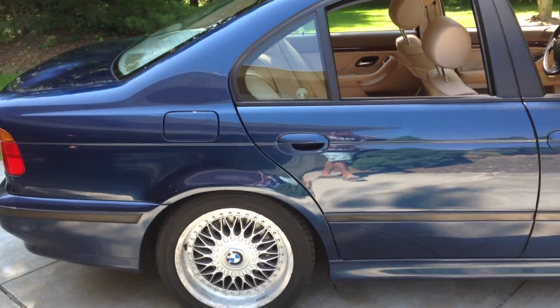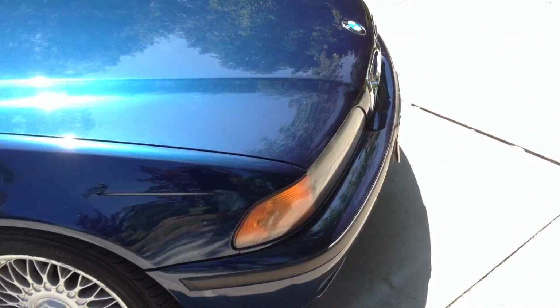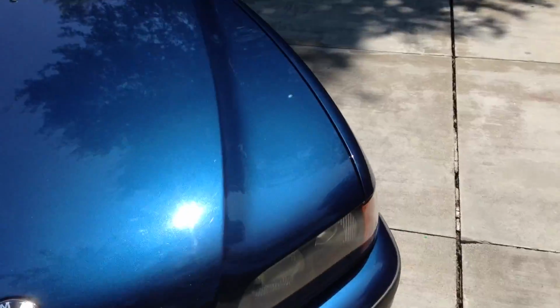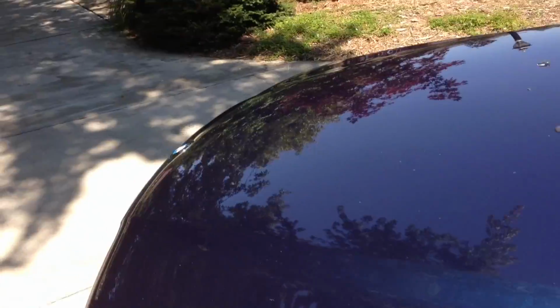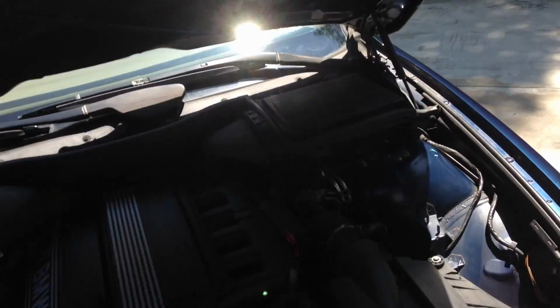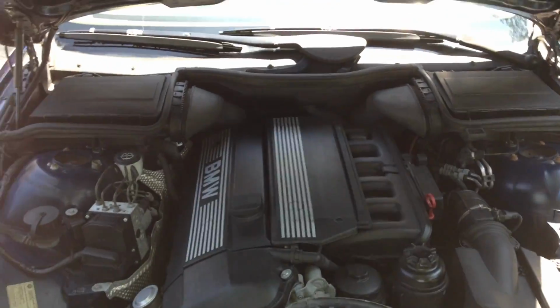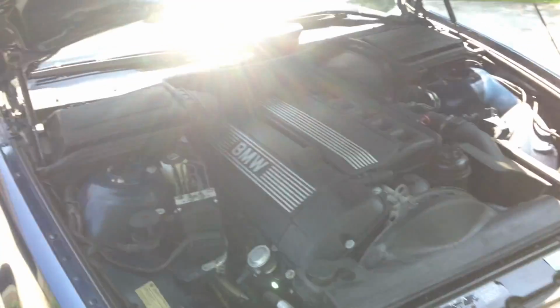So walking around to the front of the car, here's another side profile of the car. So popping the hood, on these E39s, here's the latch right here. Just pull that up, lift the hood up, and you are met with the M52, inline 6.